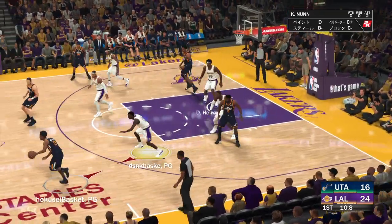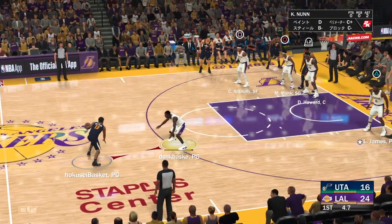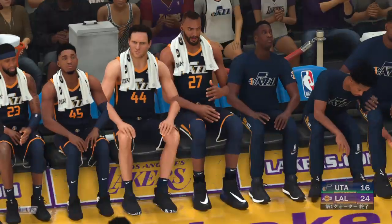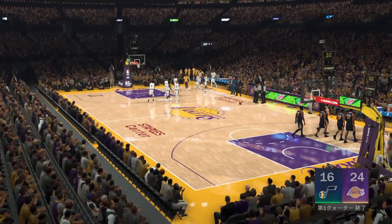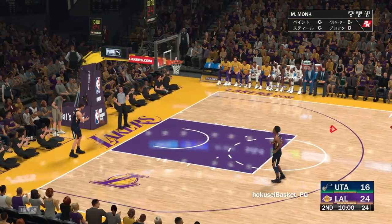12 seconds left in the first quarter. Here's Butler. And it's sent back by Howard. And so it's LeBron James making things happen for Los Angeles. And for those of you just tuning in, the second quarter of action is where we're at right now.